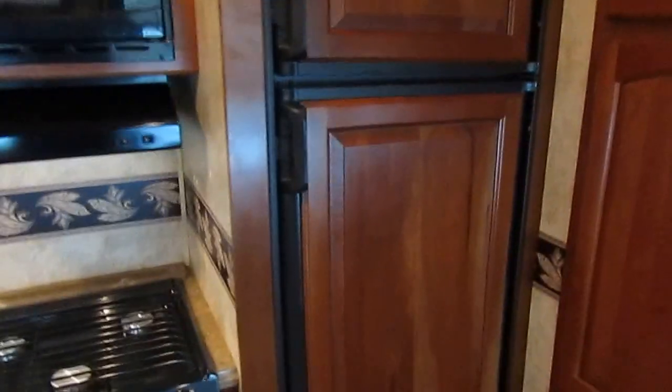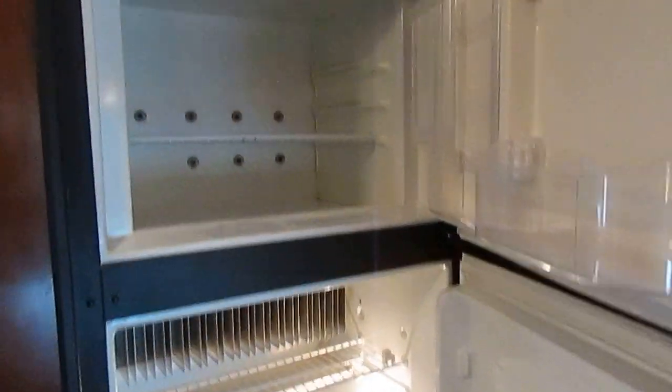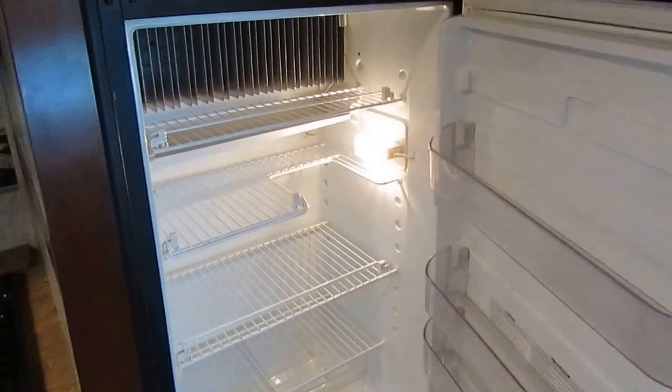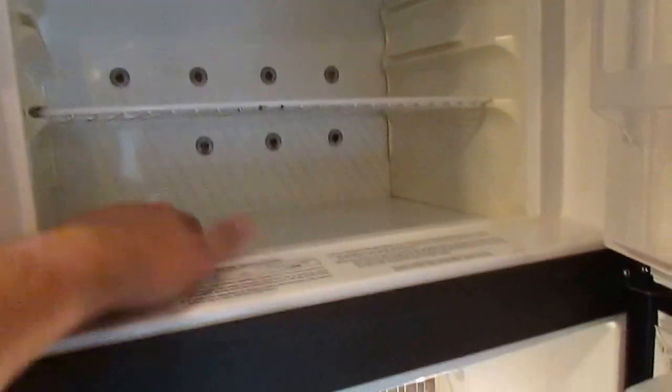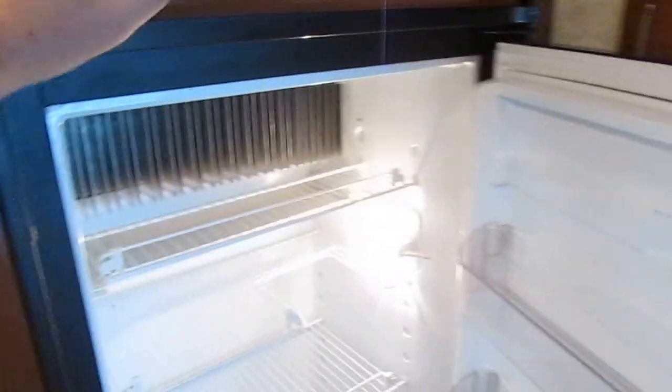8 cubic foot Dometic refrigerator freezer. This is the RV two-way that can run off of LP gas or electric, which is what I got it on now. This unit does have 50 amp service. And it's starting to get cold. I'll try to remember to come back to this, and I'll try to show you on the thermometer that it is getting cold.